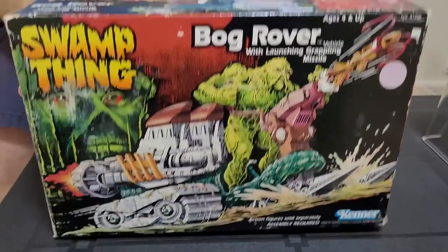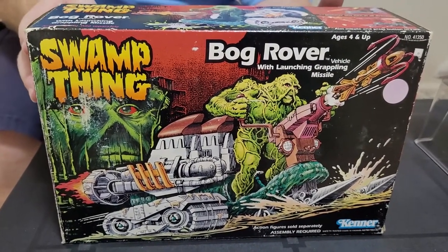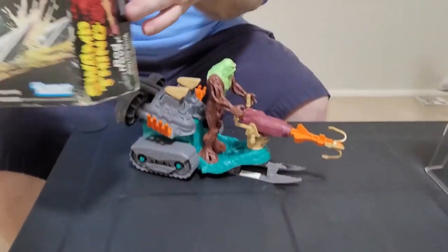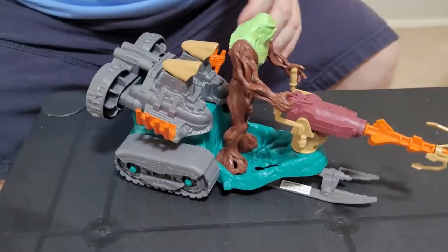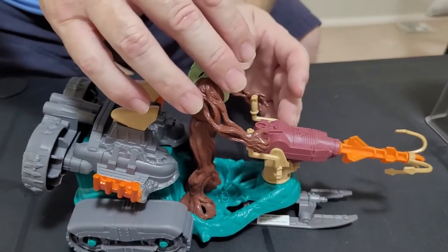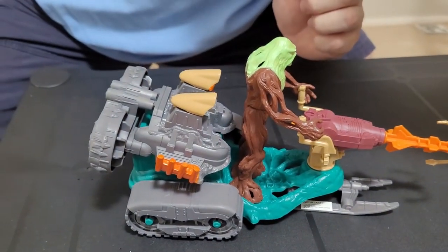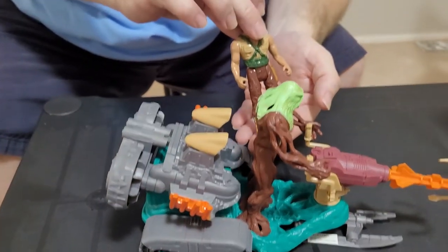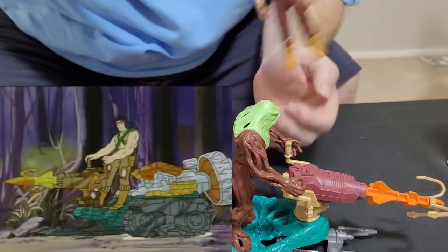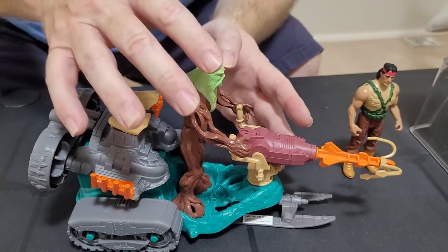So the final one in the vehicle range is Swamp Thing's Bog Rover. It's a smaller vehicle. Ta-da. And there you go. There he is. So this one is actually in the cartoon, but it's actually driven by this character Tomahawk. They show him turning up in it all the time. But to sell the toy, they've used Swamp Thing.